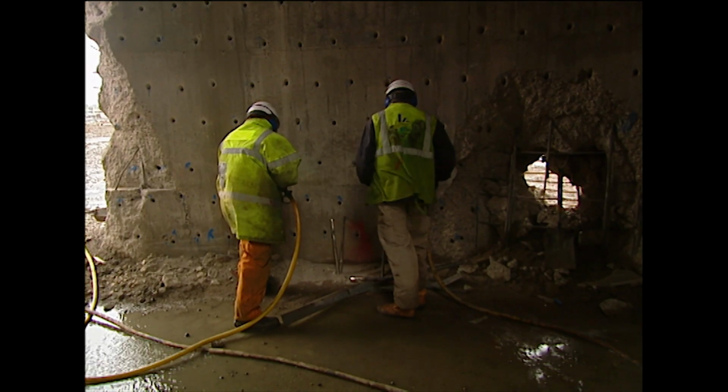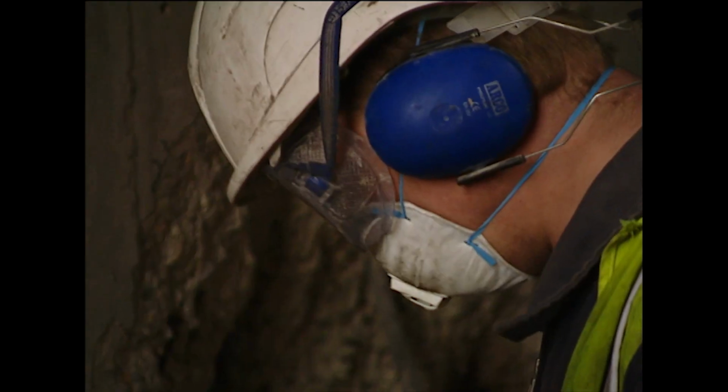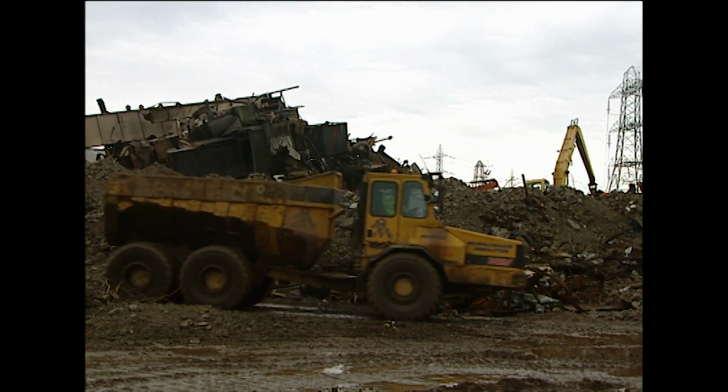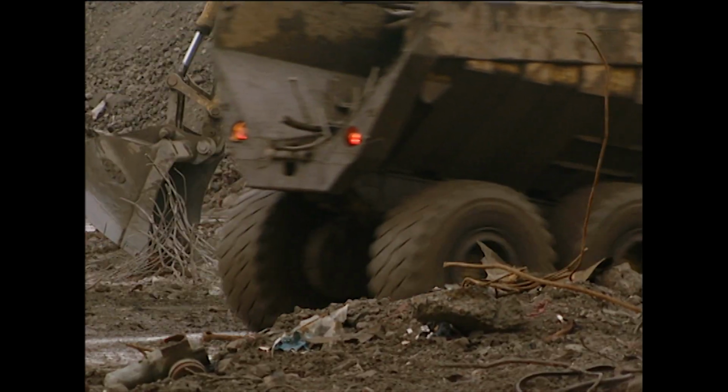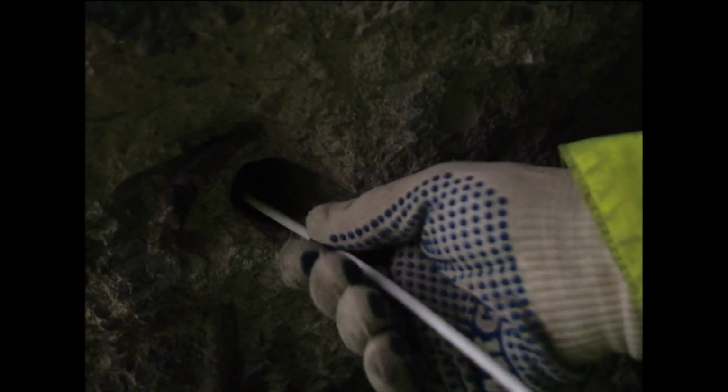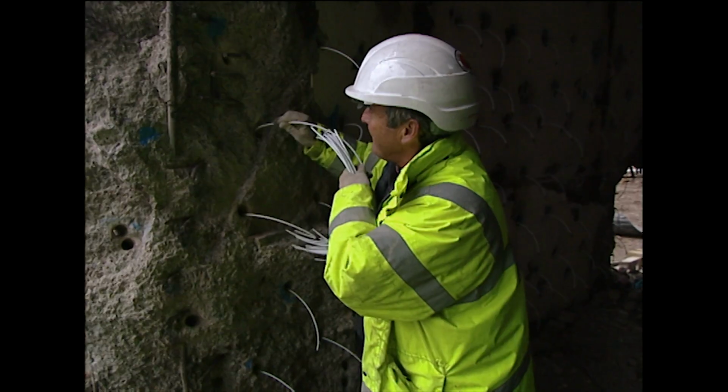Around 3,000 holes. It's essential work to make sure the chimneys fall in the right direction, but it's painstakingly slow. To blast the front section off each chimney, the team used two types of explosives. They're using a total of 140 kilograms of jelly mix, linked with 3,000 meters of det cord.